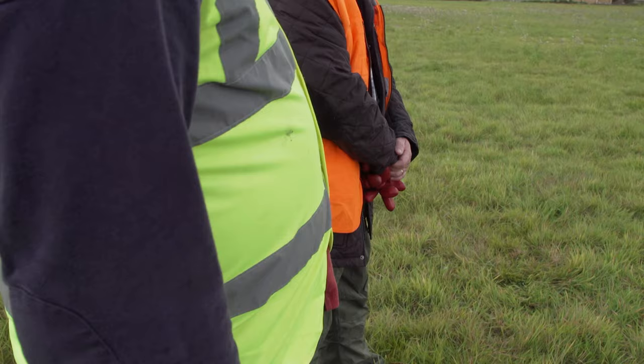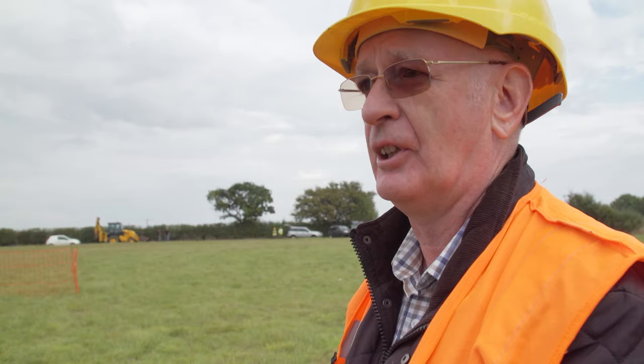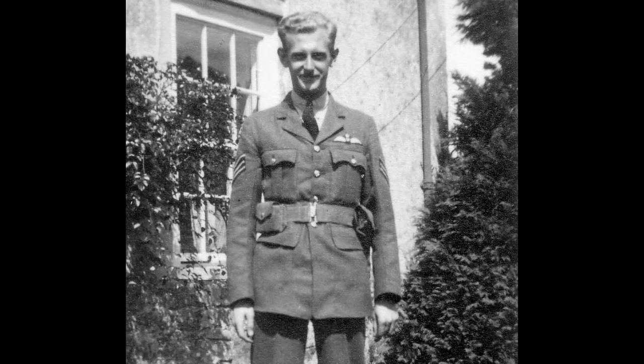Historian Robin Hill has a strong hunch exactly whose plane crashed here. I was looking into crashes, and one of them was this aircraft, and I wrote to the pilot, who was still around at that time, and he sent me a reply, which surprised me. It was very generous of him, detailing exactly what had happened to him. That pilot was Desmond Fopp.